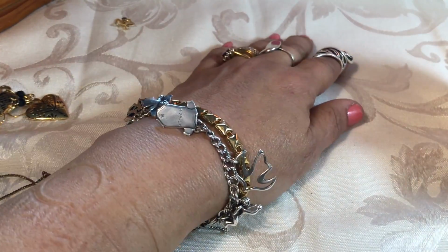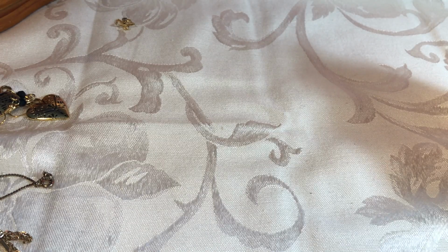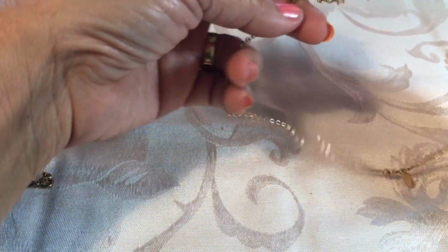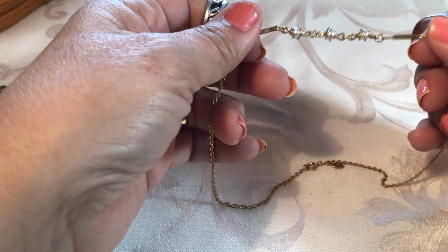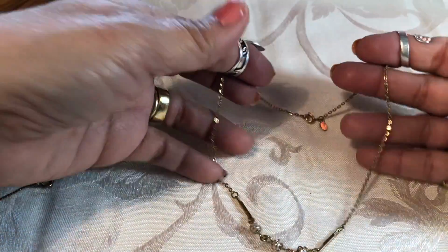And I love the look of mixed metals. I'll never forget one of my aunts, she told me, or I think she told someone, that you're not supposed to wear mixed metals. I'm like, who said? I think you can wear what you want to wear, and if you like it, that's perfect. Okay, here's another very pretty necklace.